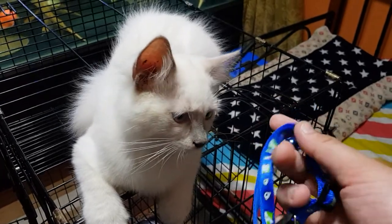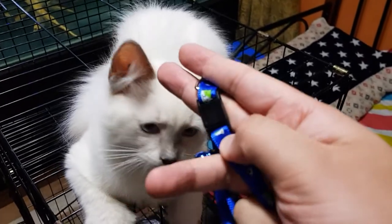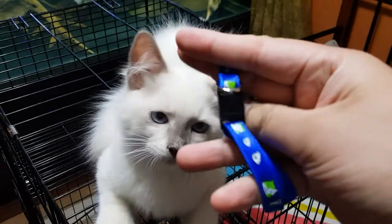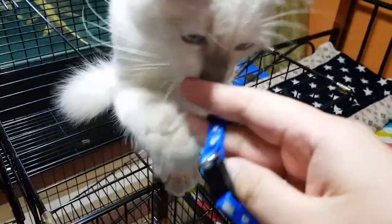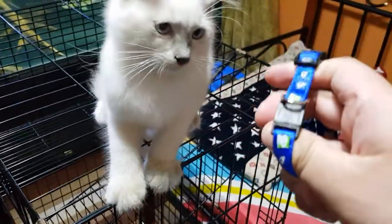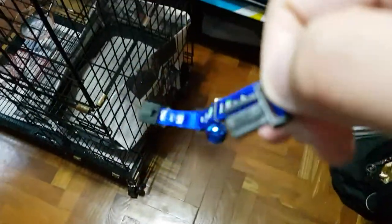This is the smallest size so far I can get. It's a safety collar, you can see. So in case he gets tangled up, it will actually open up. I need to use both hands. It's kind of hard. Let me show you with both hands. There we go. There we go.